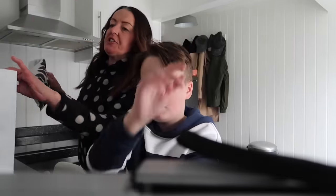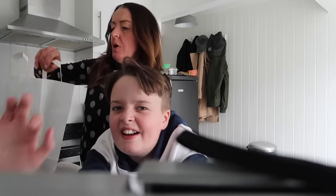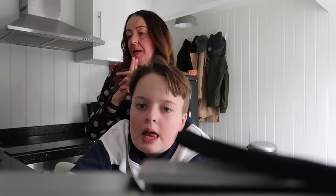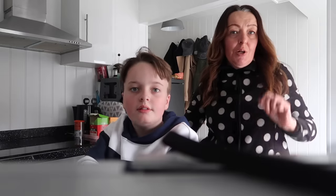And what this bakery does around 5 p.m., which we found out the other day, is all their pastries and pasties go down to 75p. So we're going to see if we can get back there at 5 and pick up some reduced pastries. Have a little rest, and then we will head down to the beach, collect some shells, and put some sand in our little sand bottle that we've got.